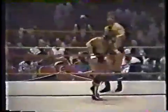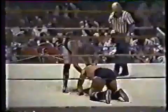5 minutes and 57 seconds, the winner, Dutch Mantell. Well, after Dutch had left the ring and was heading out with a 5:57 win, Robinson jumped him from behind, blasted him in the back, knocked him down to the concrete, slammed Dutch into the ring post, and now Dutch going back at it.